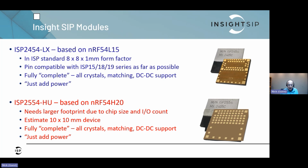For the H series, we haven't quite finished the analysis, but we estimate we're going to have to make this, unfortunately, a slightly bigger device, simply because it's a much bigger chip. It's a complex multi-core chip, as I said. It's got more I/Os, which you've got to route out somehow or other. So this will still be very small, but it'll be more like a 10 by 10 as we're currently thinking, but that is to be confirmed.